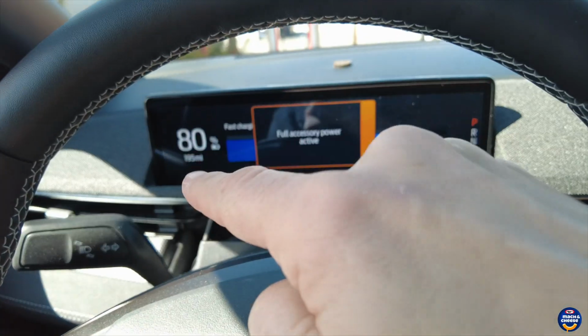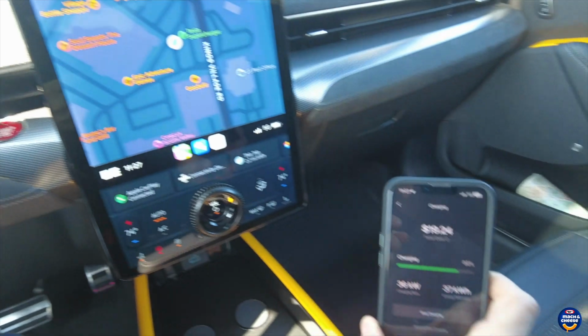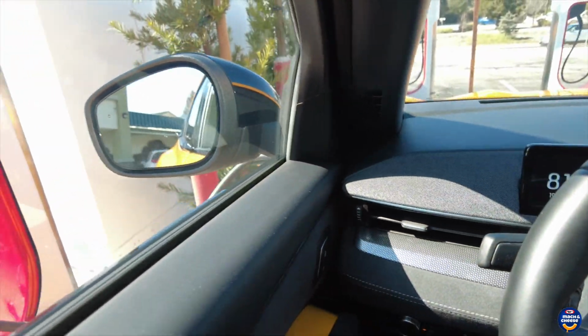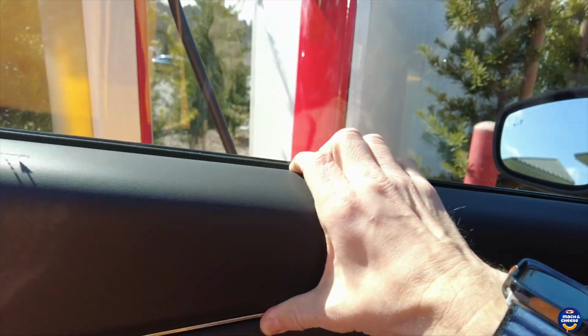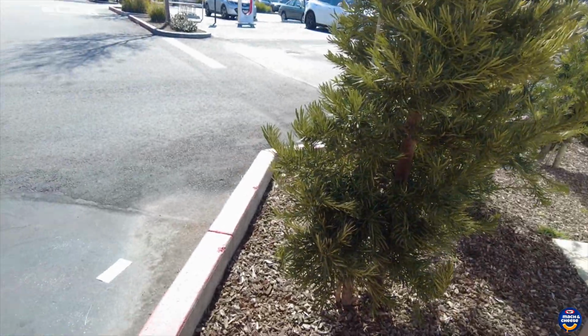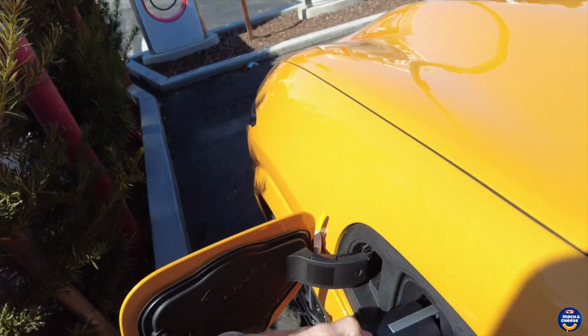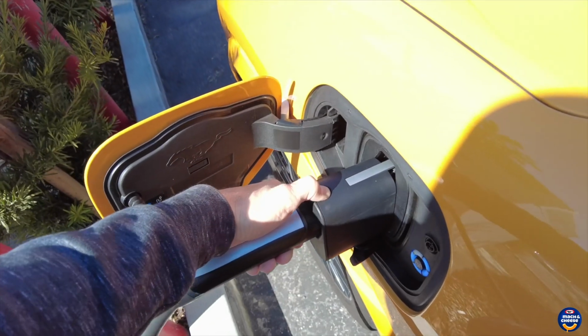All right, boys and girls, we're at 80% charge and we're pulling 36 kilowatts, which is kind of as expected. Everything is as expected in the charge curve, as you would imagine if we were at the EA or any other station, so no hiccups here. Let's unplug and call this charging experience kind of interesting in a wrap.